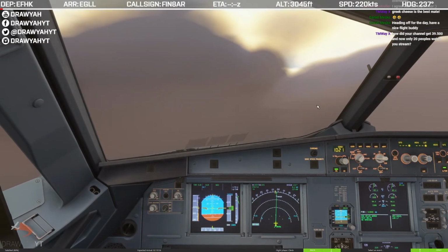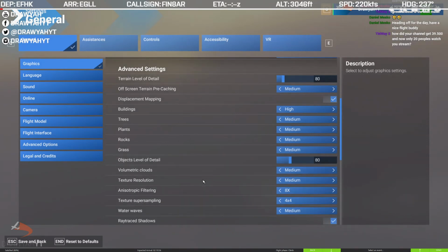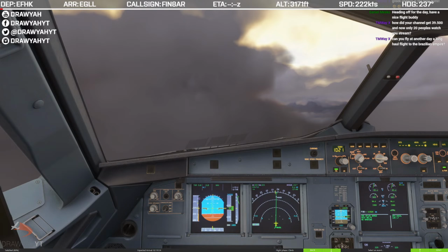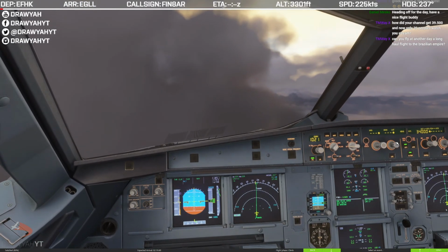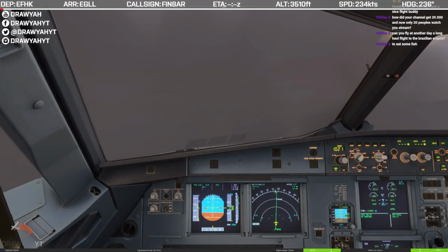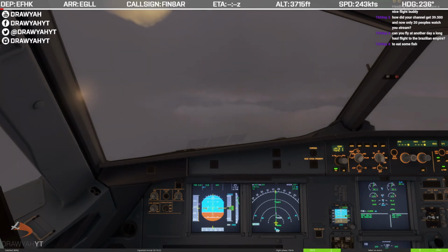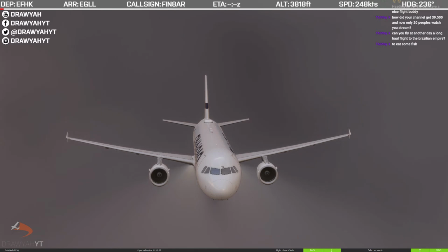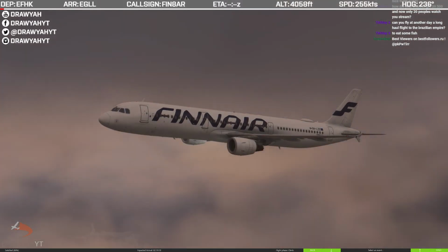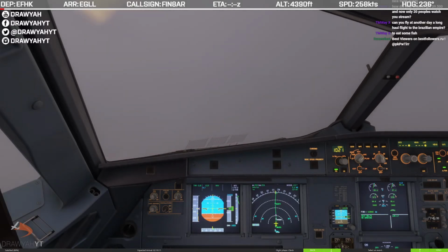Alright, level off. What I'm going to do is turn our clouds back to high again because these clouds look really, really ugly. Turn those down when everything's going a bit wrong. Clouds, back to ultra. That's more like it. Autopilot on, and let the Airbus take care of the rest. Right, passing 5,000 feet.